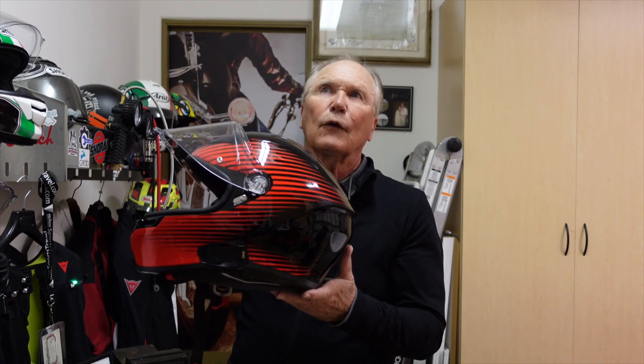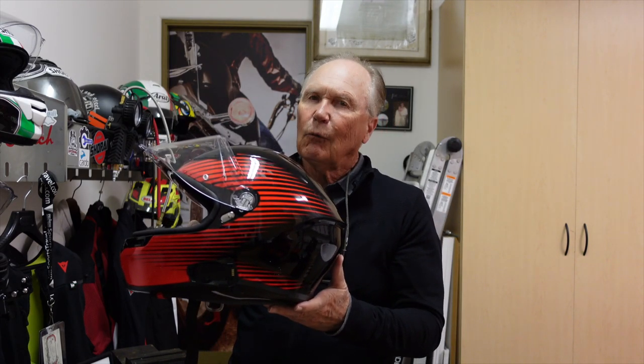The one thing that I'll need to wait till we get into a little bit of warmer weather. I've ridden it in warm, cool, and cold weather. Have not ridden it on a San Diego summer day. So I'll have to wait till that time to report on how well it ventilates. But it seems to vent well for cool days anyway. But like I say, so far, very favorably impressed.